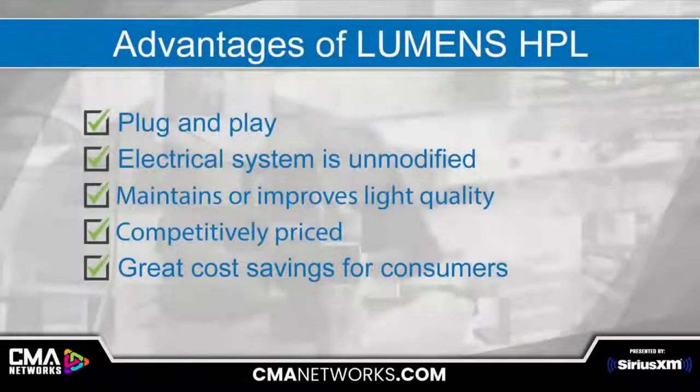The advantages of working with Lumens Hpl factory replacement Xenon parts include that the parts are virtually identical with original equipment, so no modifications are required. They do not alter anything electrical on the vehicles. They maintain light quality, if not improve on it. Finally, they're competitively priced, offering a great cost savings for consumers.